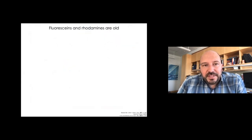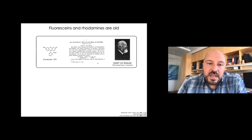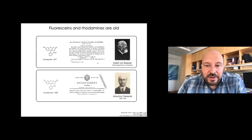Now, one thing about these dyes is that they're fairly old. Fluorescein was synthesized first in 1871 in the lab of Adolf von Baeyer, and the rhodamine dyes pop up in the patent literature 16 years after that, synthesized by the Swiss chemist Maurice Ceresole, who was working at BASF. And so the age of these dyes is something of a double-edged sword. On one hand, the fact that we're still using fluoresceins and rhodamines, these classic fluorophores, in modern biological experiments is a real testament to their properties. We've had 100 years to find better fluorophores, and we simply haven't.